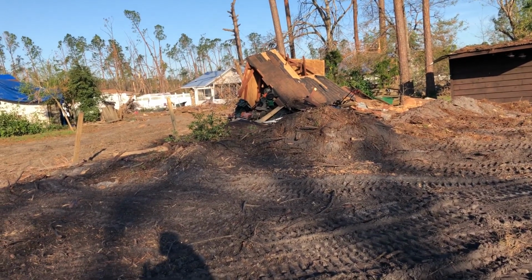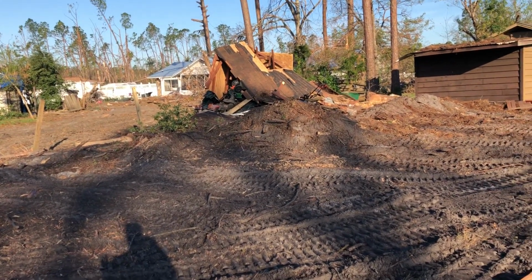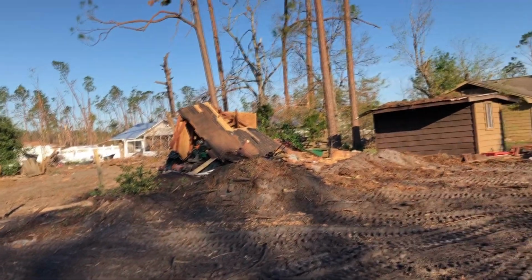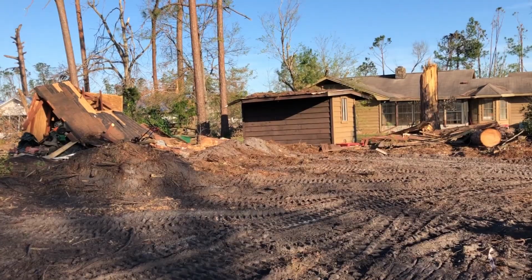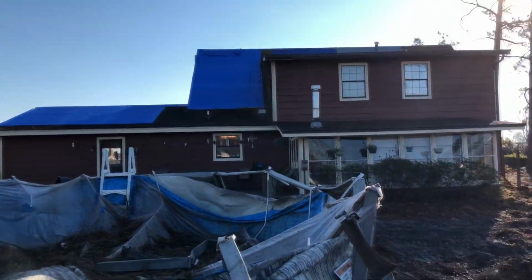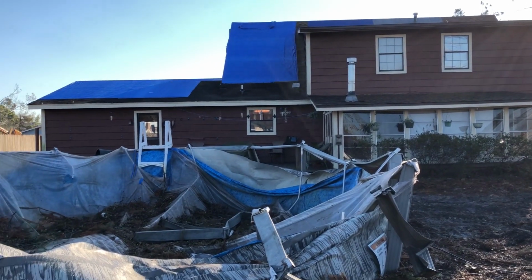We did have a transformer blow up in our neighborhood a couple days ago that I wasn't here for, or actually I was sleeping, but my family said that the power went out for about an hour, so they were kind of really sad about that because it was almost like a tease. But thankfully we do have power.